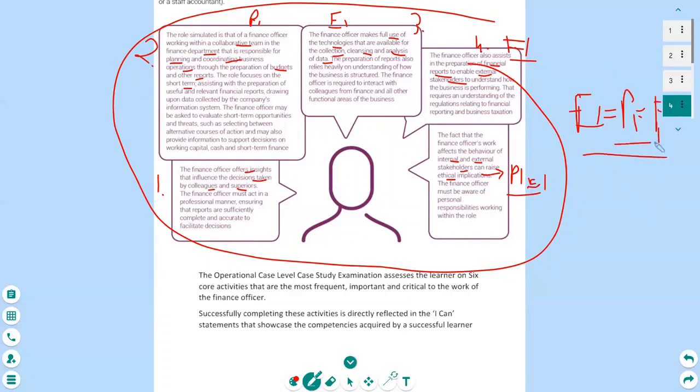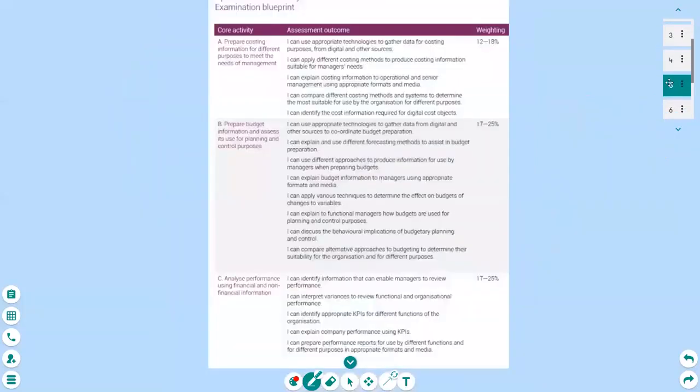So again, highlighting to you the importance of going through the core areas or the blueprints to the bare minimum of your syllabus. The operational case study exam assesses the learner on 6 core activities. So we always were speaking about the blueprints. Now, in the blueprints, there are 6 key main core activities that are revolving around the job of finance officer. Successfully implementing these 6 core activities will make your job easy.